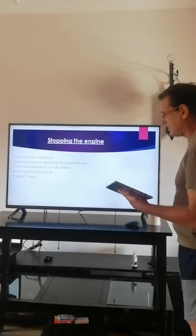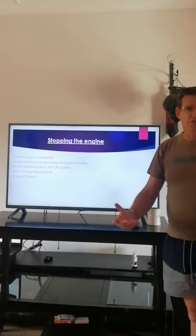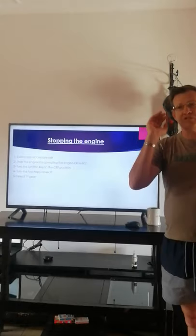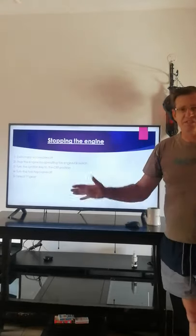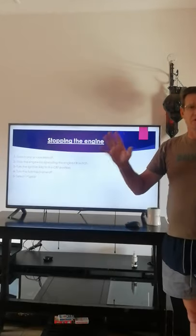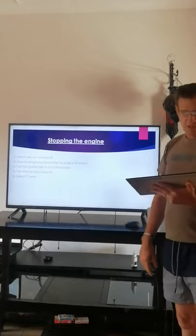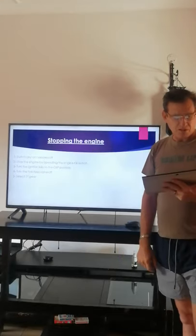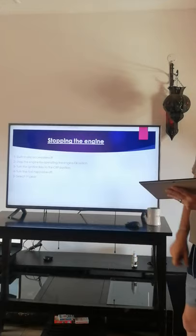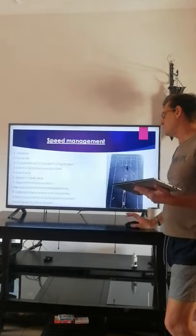Okay, stopping the engine. Switch any accessories off. If there are any accessories on the bike, GPS systems and so on, please leave this stuff at home. It will just dampen your test and you have too many things to think about. Stop the engine by operating the kill switch. Turn the ignition off. Turn the fuel cap or valve off. And select first gear.